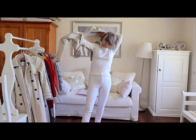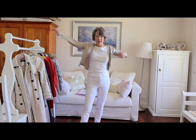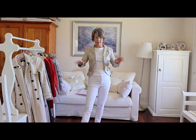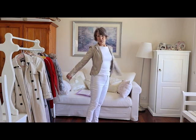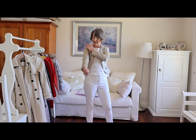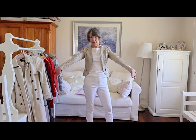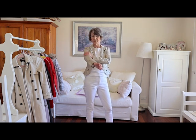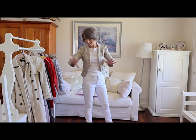Then I just found this one in an op shop. It's really, really lightweight. It is actually Italian, I think. It's called RS. I've never heard of that brand before. And it's a little bit tight. Like, I don't think I could button it up, but that's okay. It's really just to go over something. It creases like crazy. Even if I iron it, it won't look much better than this. And even if I did iron it, within seconds it would start to crease. So I've just accepted that's just the look.